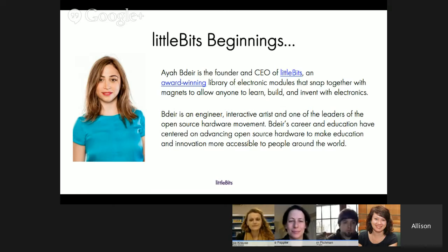So our CEO and founder, Aya, she's out of the MIT Media Lab. She's an artist, she's an engineer, and she came up with the idea of littleBits because she wanted to take the ability to work with electronics out of the hands of the experts, out of the hands of the engineers, and make it really easy and powerful for every person to be an inventor, to prototype, to learn, and to better understand.